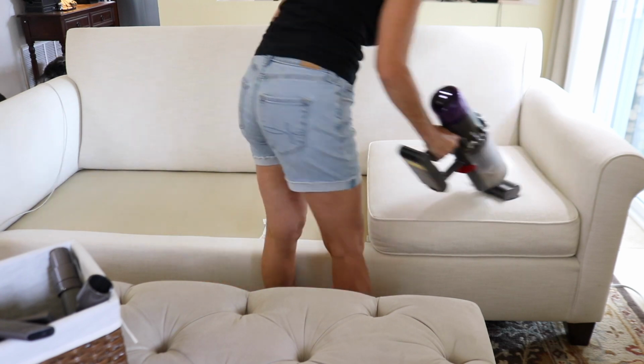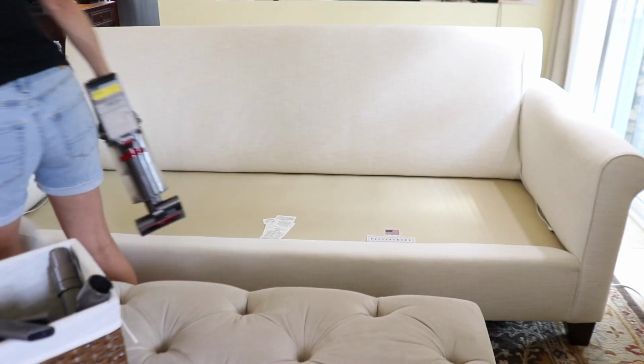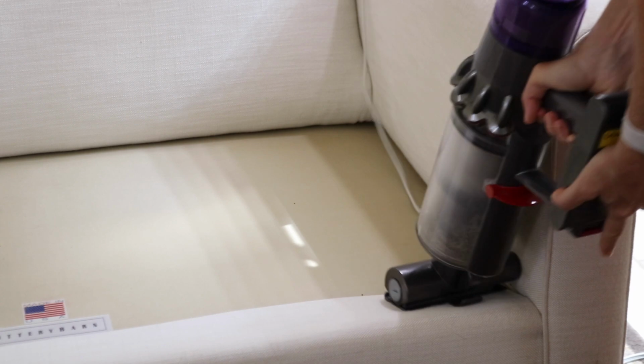I don't always vacuum the entire sofa at the same time. The bottom cushions are covered up, so they don't need to be vacuumed as often as the back cushions, so I just focus on the areas that need the most attention, and then I'll get to the rest the next time I vacuum.